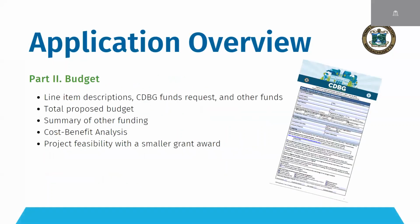Part 2, budget. Here, you will provide line item descriptions telling us what each line item that you're requesting is, the amount of CDBG funds of your request, and any other funds for that line item that you are contributing, either from organizational budget or from other funding sources. You'll share your total proposed budget, a summary of other funding, provide a cost-benefit analysis telling us the amount per person the project costs, and project feasibility with a smaller grant award.